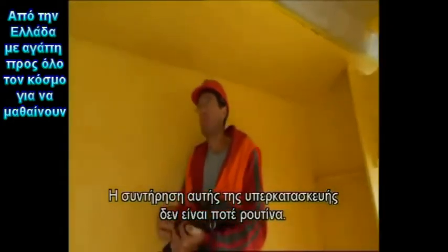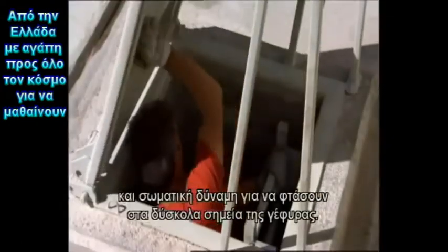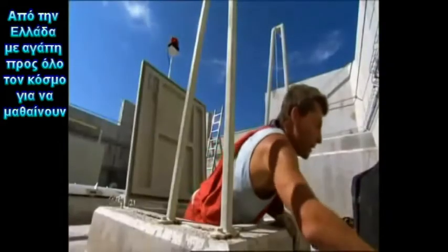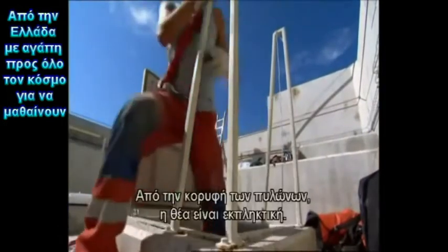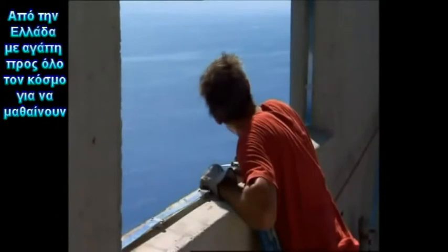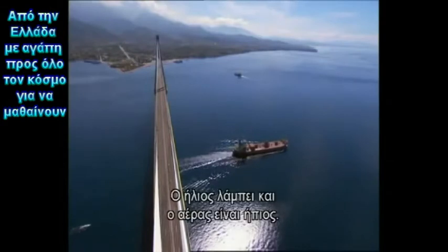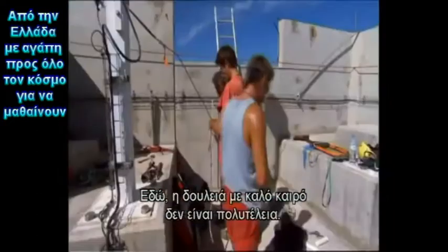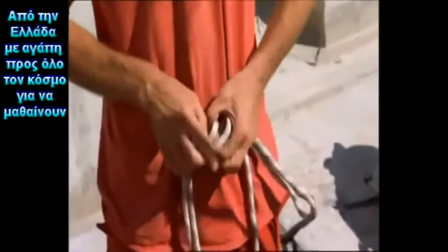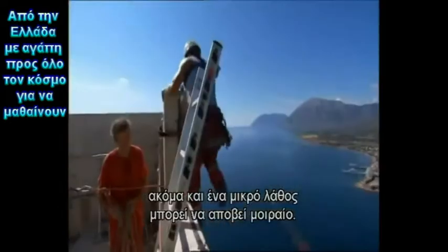Maintenance on this superstructure is never routine. Teams need special training, and they need physical strength to access the far reaches of the bridge. From the top of the towers, the view is spectacular. You can see for miles. The sun is shining and the air is calm. Here, working in good weather is not a luxury. It is a safety requirement. Where they will be working, even a small mistake can be deadly.